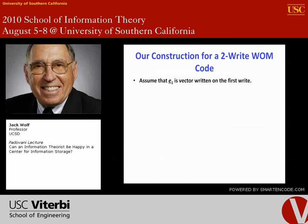So on the second write, this is what we're going to do. We're going to consider a data vector S2 of R bits. This is what we want to write on the second write. And we're going to find an E2 such that H times E1, where E1 is what I wrote the first time... Here it is. I take what I wrote the first time, which here I call E1, and I compute the syndrome of it in the ordinary way, and I call that S1. And then I take S1 plus S2, and I take this modified matrix H, multiply it by E2, and say, this is what I want to write the second time.